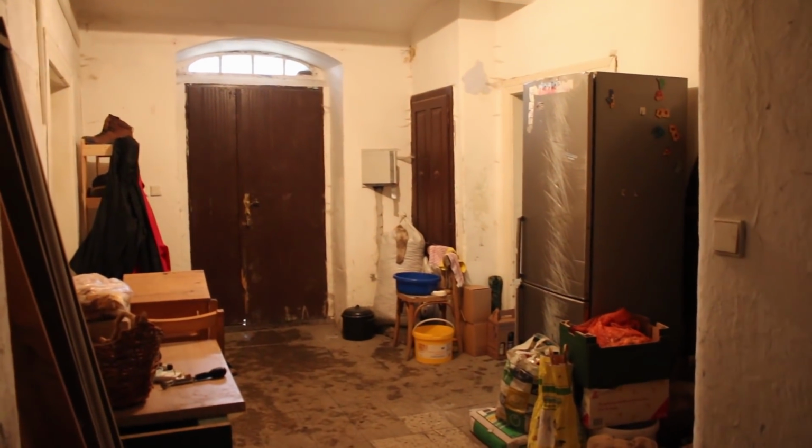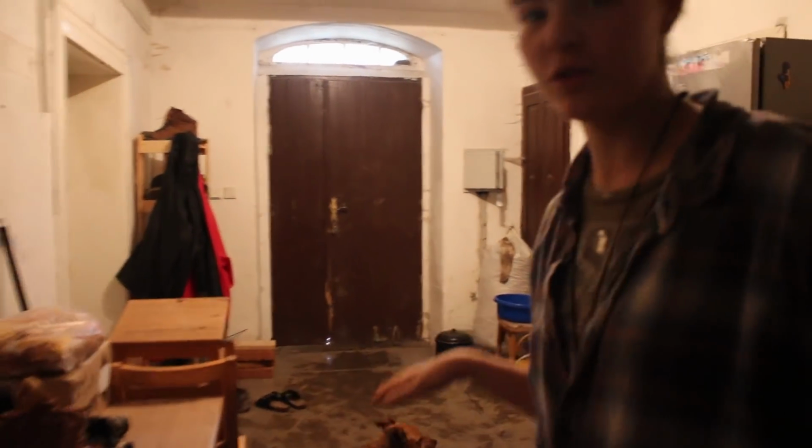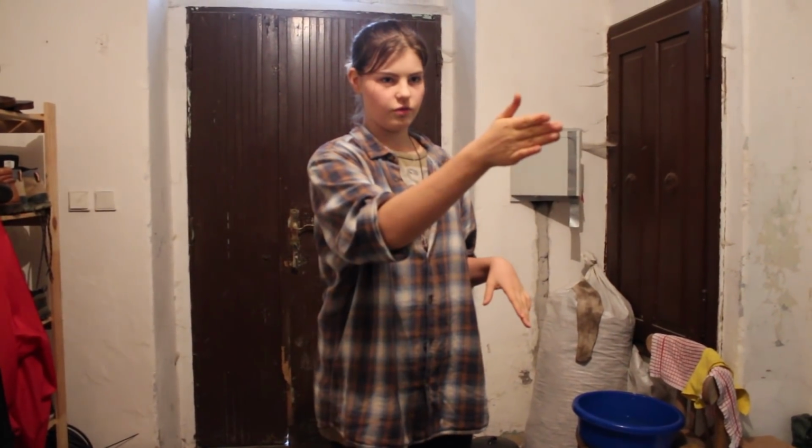The hallway from here leads straight up to the stairs. But if you look down the corridor, you see the front door again. So let's do the whole downstairs first. So now we're at the front door. I will quickly show you, turn the camera around, right there, yeah.